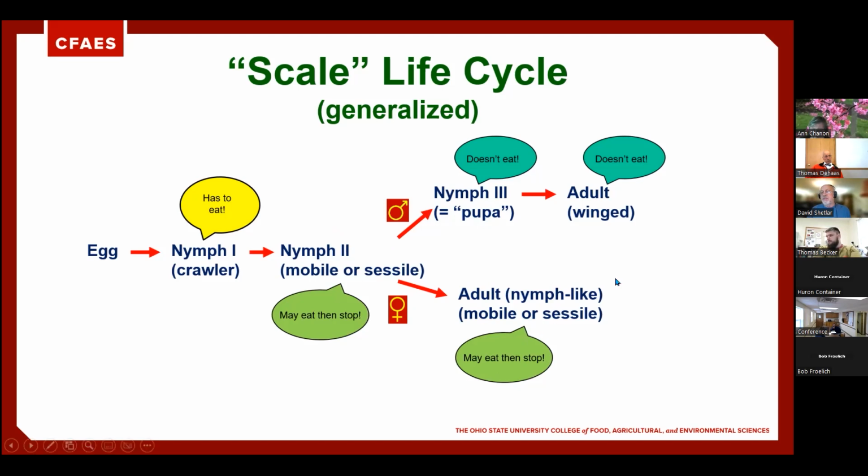So I guess bottom line, if you think about it, knowing when this settled nymph is feeding, or knowing when the adult is feeding, can be very difficult. And there might not be any real signs of when they're feeding and when they're not feeding. And so if I'm going to use a systemic insecticide, this could be pretty iffy.